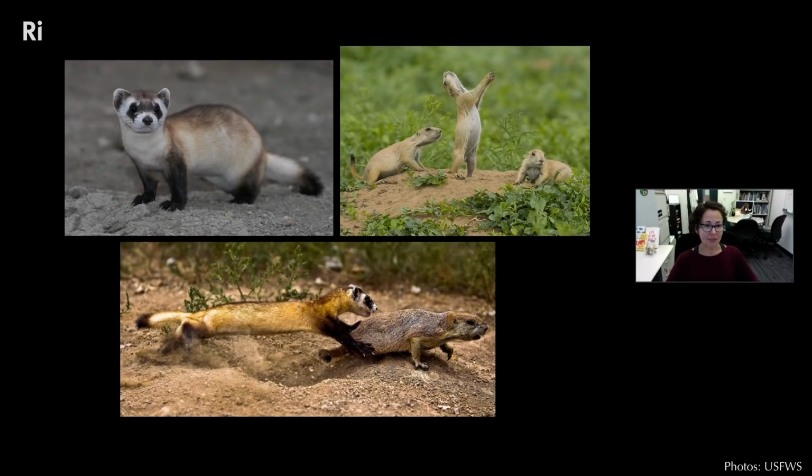In fact, the black-footed ferret was one of the original listed species in the U.S. Endangered Species Act. And by the 1970s, people believed that black-footed ferrets were extinct. In the mid-1980s, though, a single population of black-footed ferrets was discovered near the town of Meteetse, Wyoming, and an all-out effort to save the black-footed ferret was launched immediately.